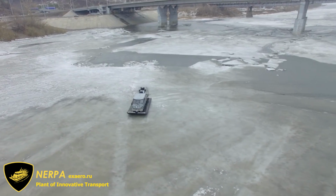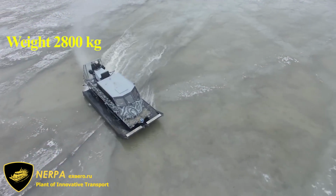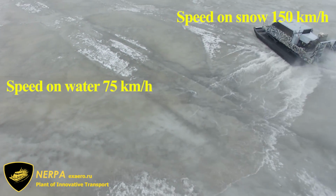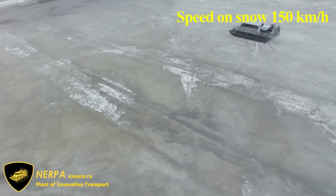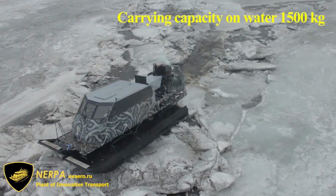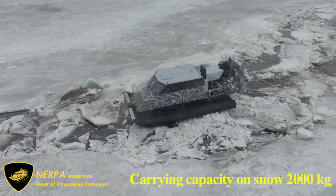Together, the structural elements allow the airboat weighing 2,800 kilograms to move even on the ground and reach a speed of 75 km per hour on water and 150 km per hour on snow. Carrying capacity of Nerpa1085 is 1,500 kilograms on water and 2,000 kilograms on snow.